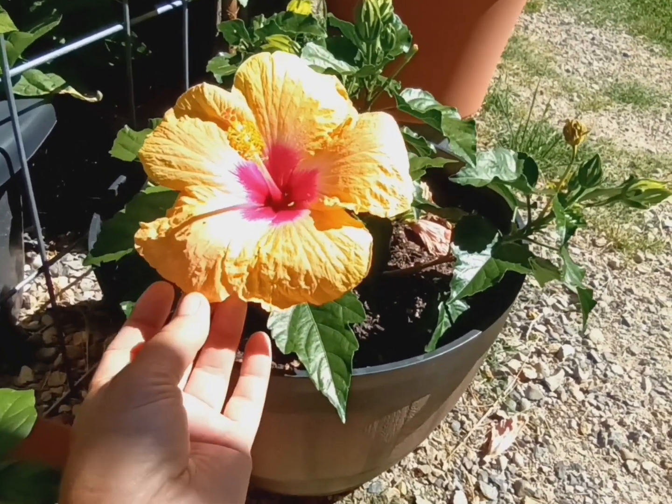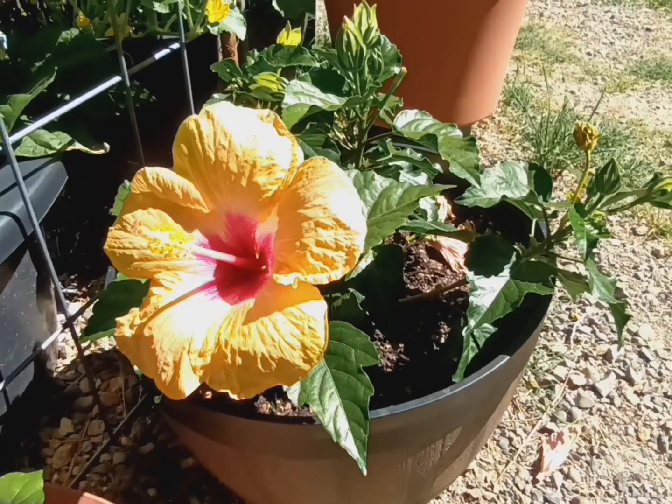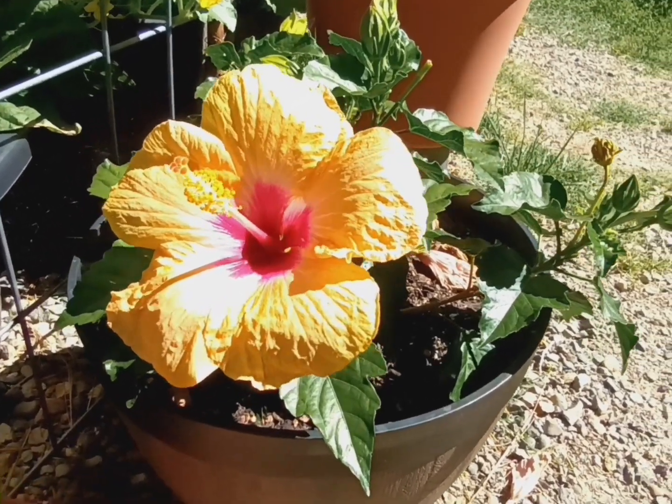Look how big that blossom is. Isn't that just absolutely gorgeous? That's a hibiscus, but it sure is pretty, isn't it?